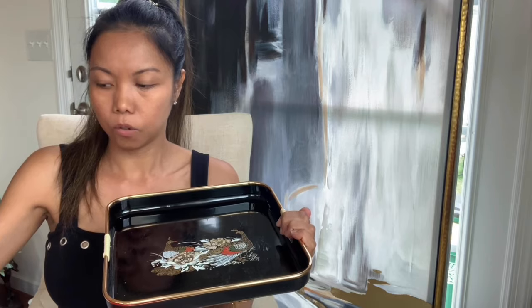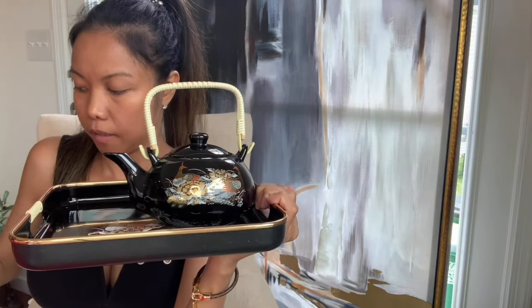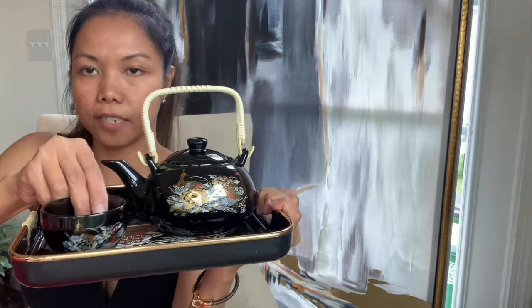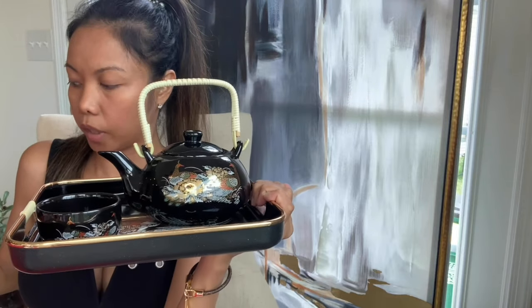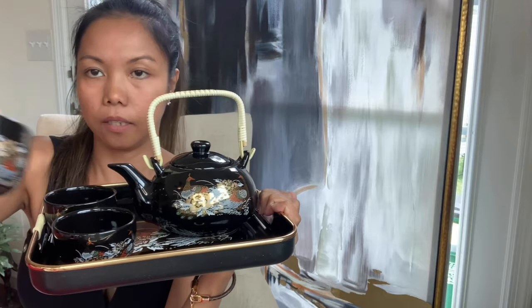As I said, Ann and I have an upcoming Universal Tablescape series. That one will be on the 18th of this month. We started that. We are doing the Moroccan theme and the Oriental theme. So this is the teapot. And this is for sake, or you can do sake here or tea. So look at that.